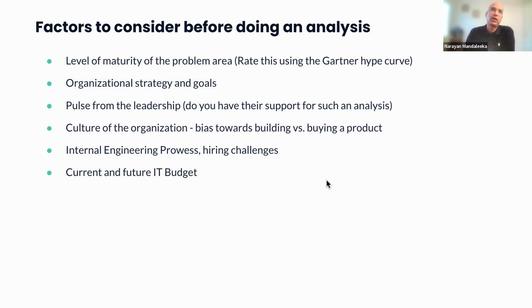The other is you have to look at the organization strategy and the goals. How critical or mission critical is this problem that needs to be solved? And then the pulse from the leadership is another aspect. You need the support from the leadership before you go through this analysis, because it is going to take a substantial amount of time, both from the product management and the engineering team, as well as, down the line, the leadership. And the net outcome from this exercise needs to be supported by the leadership so that you're able to get to the implementation phase after the analysis is complete.